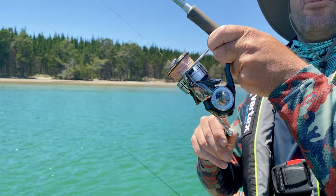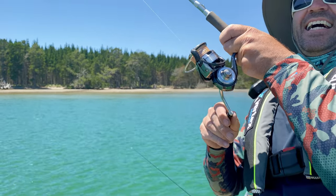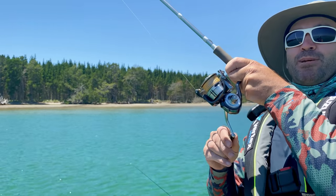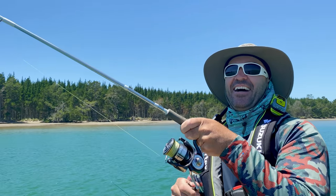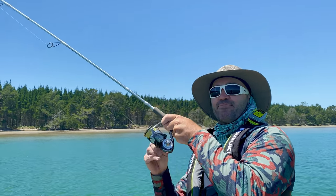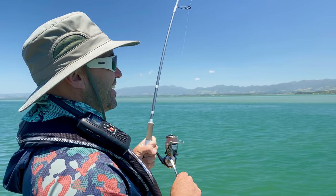Didn't even get to catch it on my Surtape, got to catch it on yours. Yeah, but mine's well worn in. Your drag washer's just about to be burnt out. Probably got no drag on that reel by the looks of it. Don't be like that. Probably a 2 kilo fish. It's a kingy, eh? Kingy, yep, definitely a kingfish. Took a live bait to catch a kingfish.